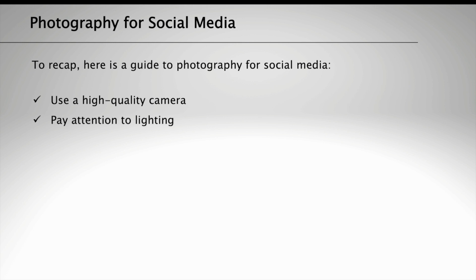Next, pay attention to lighting. Good lighting is essential for great photos, so try to take photos in natural light or use a professional lighting setup if you're taking photos indoors. You can edit your photos at a later date.